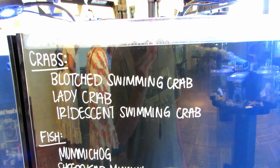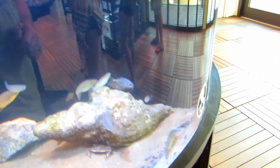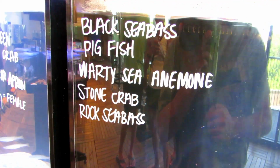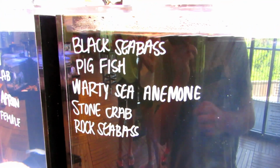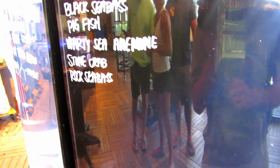Large swimming crab, lady crab, iridescent swimming crab. Oh, there's one, there's another, and there's another. Scared me for a minute. Excuse me. There's another one here. Black sea bass, pigfish. That's an interesting name. Warty sea anemone. Those two have like really unfortunate names. Stone crab, rock crabs.